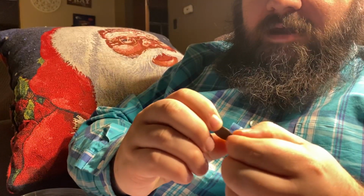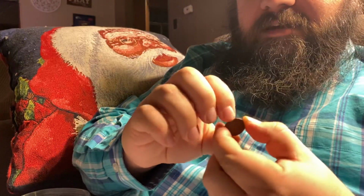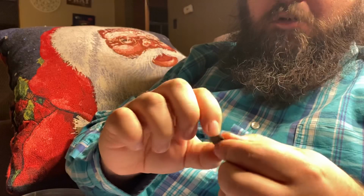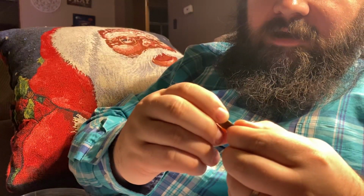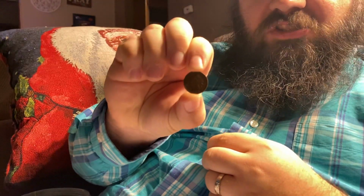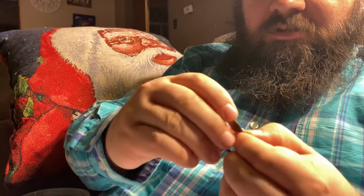This one you can still make out the Liberty on, just faintly, and it is a 1908 Indian head that was in that same roll. And here's another one. This one, again, you can just barely make out the top of the Liberty. It's a 1905 Indian head, still in pretty decent condition. I mean, they're not horrible coins. The 1903 still has a little bit of the red to it, so that's pretty cool.